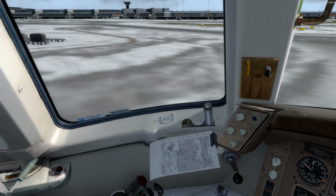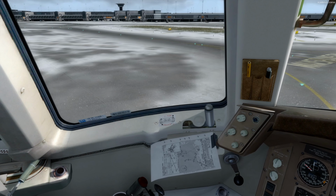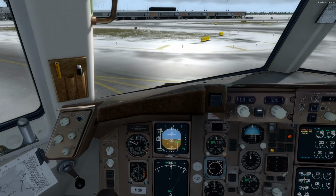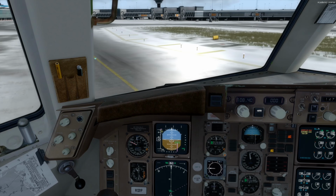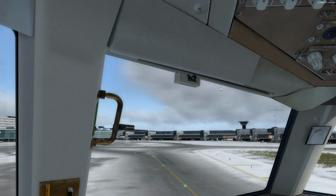I think I see our gate. We should be either Echo 3 or Echo 5. All depends if I hit the right button. This is probably what Schipol looks like right now, to be honest. Go ahead and turn off this light because it's not even needed.